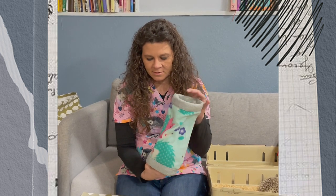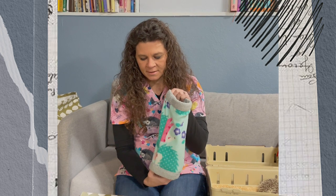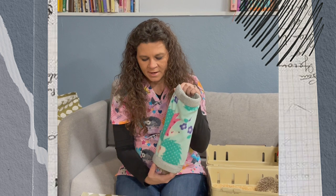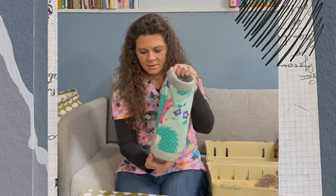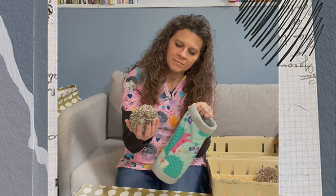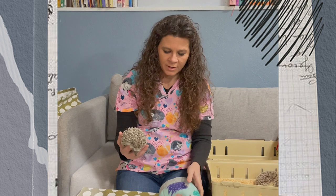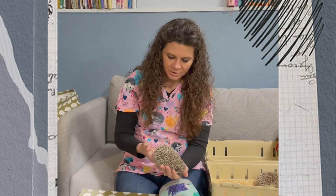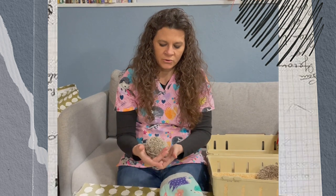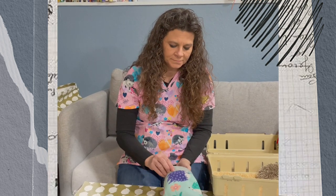And it's a little tight with my hand in here. And he is not fully awake. But you can see, with time and patience, he is slowly coming out. You can also do it the other way. That was bottom first. You can also do it head first. So we'll let him go back in.